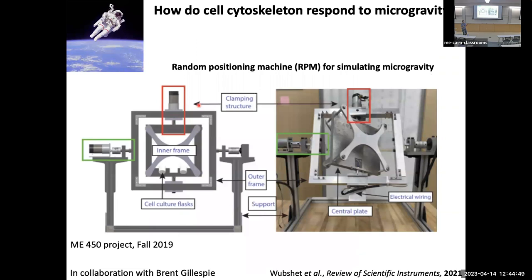For this, we had a project, and this is wrapping up. We wanted to understand how the cell behaves mechanically in microgravity. Of course, doing research in microgravity is difficult, so we began by looking at this in simulated microgravity. I'm very proud to say that this was actually an ME450 project in the fall of 2019, before the pandemic. The team did a phenomenal job, and they actually built this. It's a two-gimbal system that rotates.